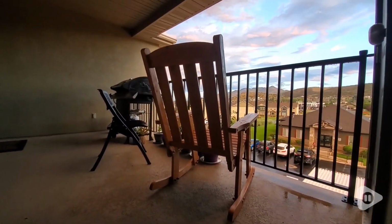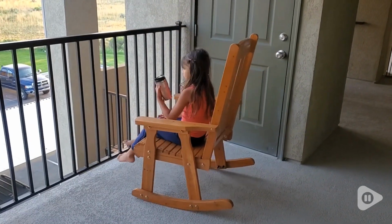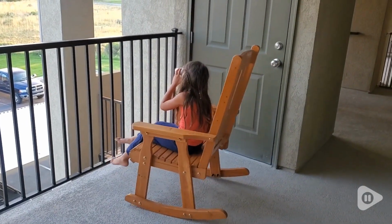So this rocking chair was really made so well, and I'm really glad that it just looks so awesome on my porch and would look awesome on anyone's porch because you could add any decor that you want. And that's my point of view.